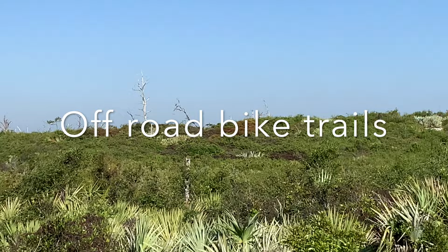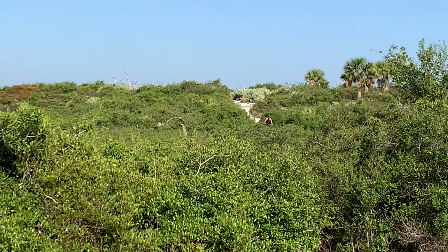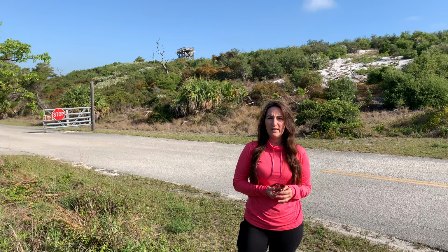Off-road biking trail. You can see people out there going through the trails. This is Jonathan Dickinson State Park, one of my favorite state parks. It's always well maintained and beautiful. It gets hot here, so plenty of water, sunshade. And what are you going to do right now?